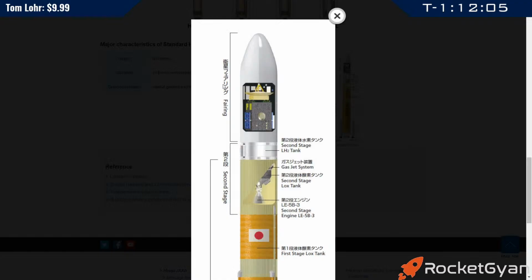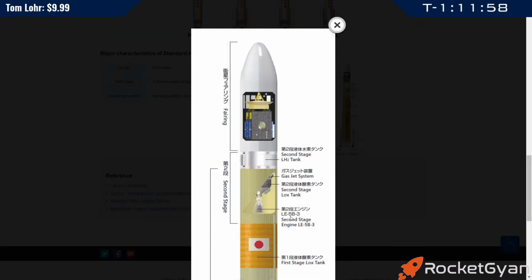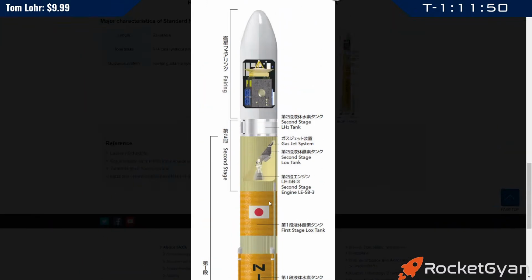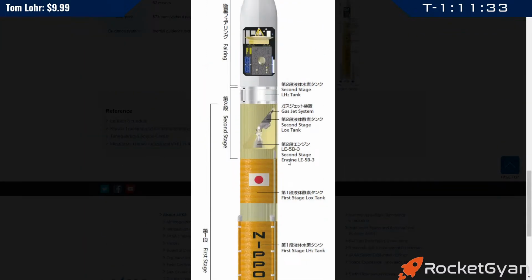And talking about the different parts of the rocket, which we all want to see, this rocket is a two-stage rocket. You can see we have one core stage which has liquid fuel engines, the second stage also has a liquid fuel engine, and there are optional boosters which you can or cannot attach based on the requirement.